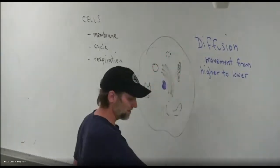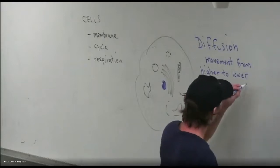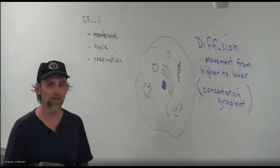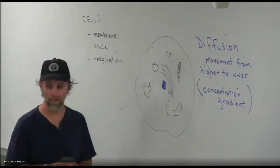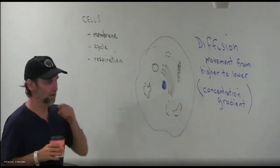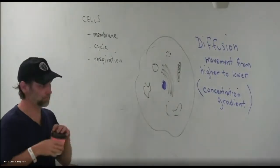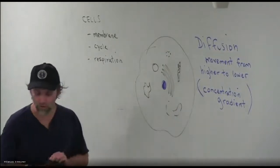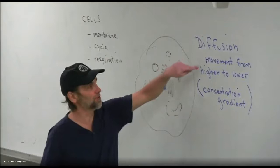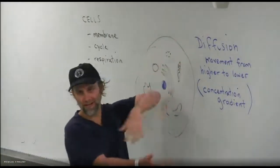Another way to say this, what I just said, concentration gradient. Things follow their concentration gradient. Meaning if you got a whole bunch of oxygen around your lungs, it's going to start flowing through your body until it reaches the other places in your body. That's diffusion. Following the concentration gradient is the same thing. So if I were to say something moves against its concentration gradient, that's the same thing as saying against diffusion. So what's the opposite of this? Lower to higher. So this is concentration gradient. If I say against, it's just the opposite.